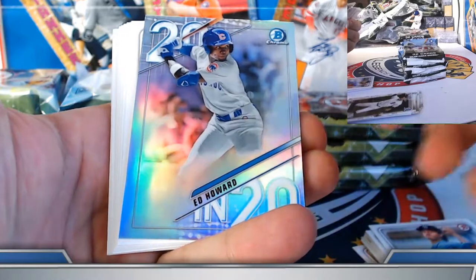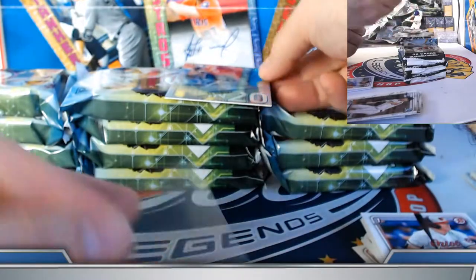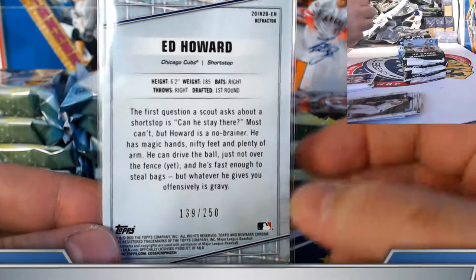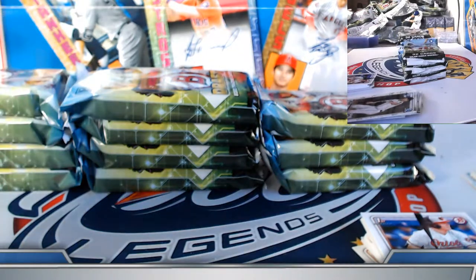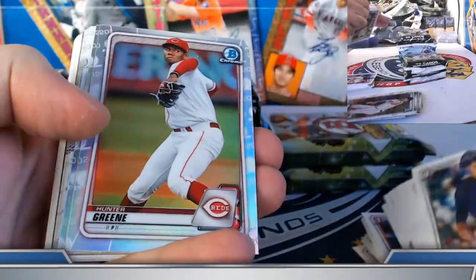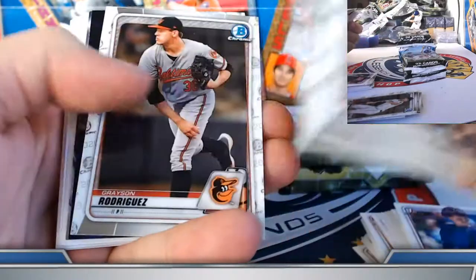Ed Howard on this one. Did get the refractor autograph on Ed Howard ways back. Let's see if we can add to it now. This one numbered 139 out of 250. Hunter Green, Holden Powell refractors. Santos Infante, first Bowman's.